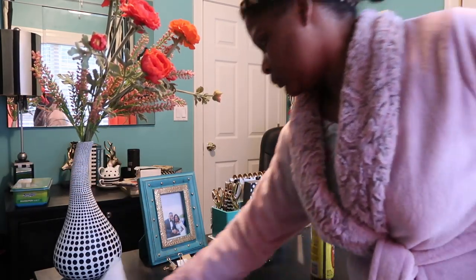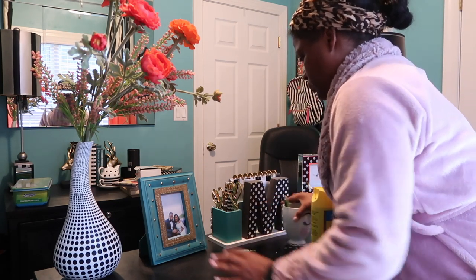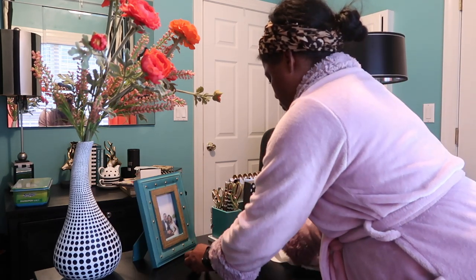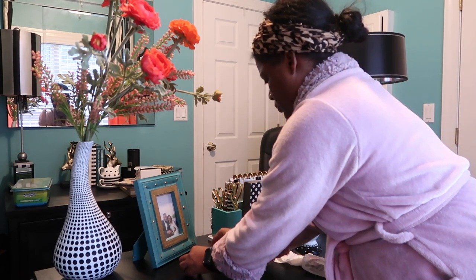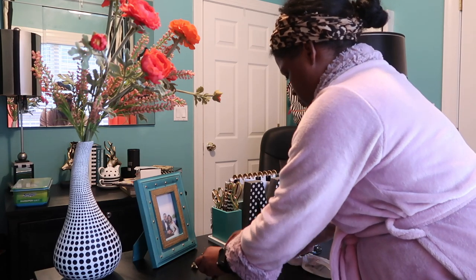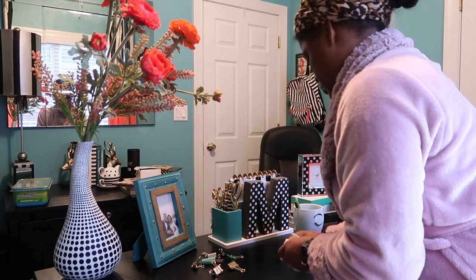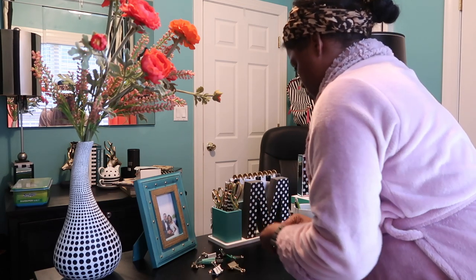So I'm just going to take some Pledge and go over my desk area. I'm going to dust. I'm going to deep clean. I'm going to mop. I'm going to do all the things that I typically don't have the opportunity to do when my schedule is a lot busier with planning, designing, and decorating events. So yeah, definitely finish it off.